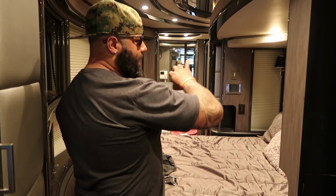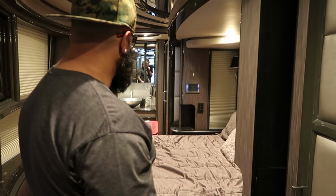Inside. So the bed isn't pushed back normally, so we have it closed off, but it pushes back and this will open up. As you can see, we got a little stuff in here, but then you got the back restroom over here. All these, it's like leather on the walls. Yeah, you know. You need washer and clothes?